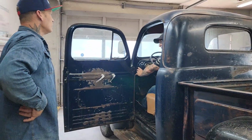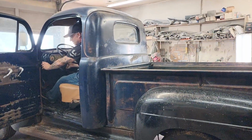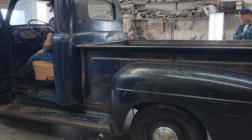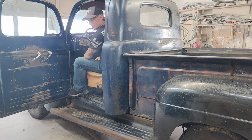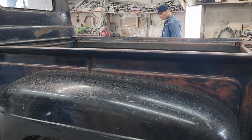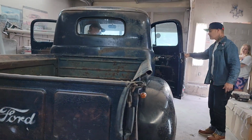Yeah, it's got fuel. She might let a putt out of her because she got some extra gas. Sounds good on it. Yeah, it does.